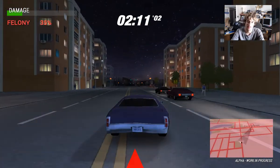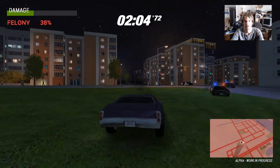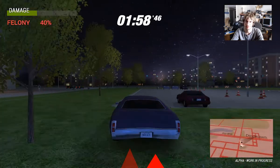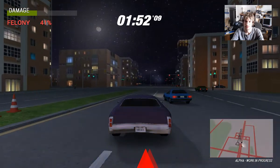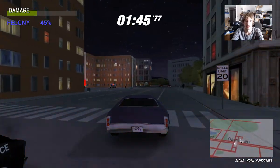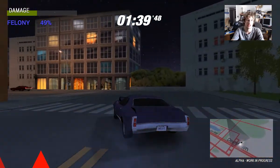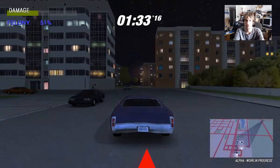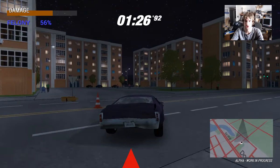What the hell, man? Go. But yeah, it's so sad that they got rid of the flying dumpster. Oh, it's pretty upsetting. I can still play with it. Red light. Okay, they added cops there. Okay, so that's cool. I didn't even hit that tree.